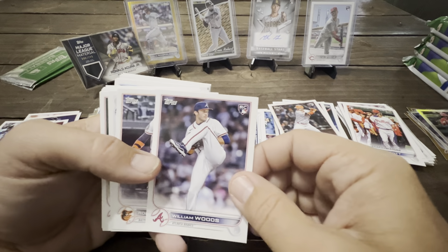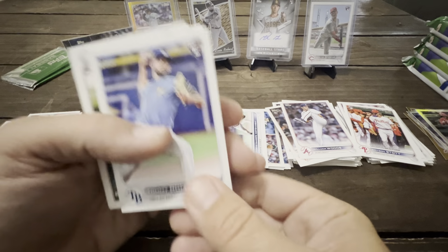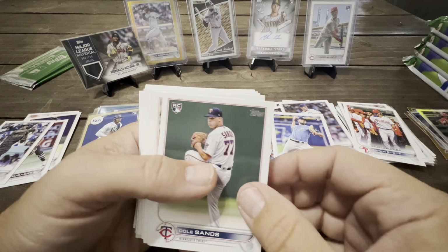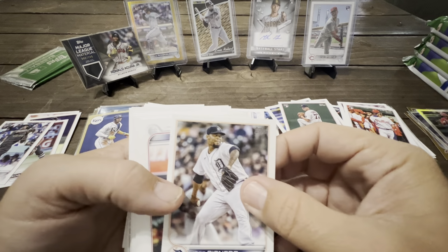Interesting card there. I do like the pictures on some of these. There's a Woods rookie there. Who do we got here? Tommy Romero. Flipping back around here. Sands. Finally popping with some more rookies here.